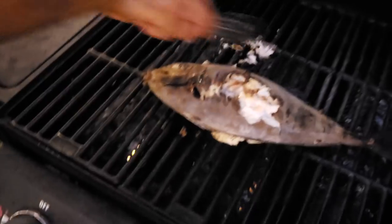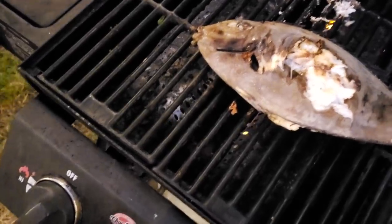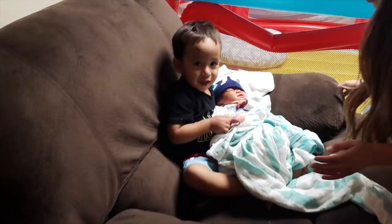Just cook them till the meat is tender. Good boy. That's good already. Look at that.